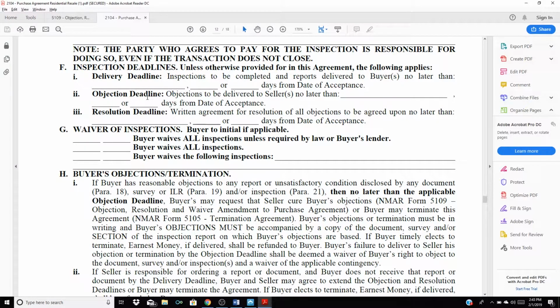An objection is, hey, will you make these repairs? The inspector found XYZ, and we would like you to repair XYZ. Resolution deadline is a written agreement for resolutions of all objections to be agreed upon no later than this date or so many days from acceptance.